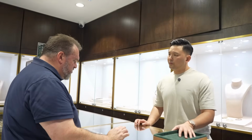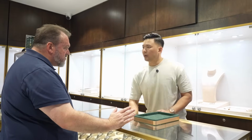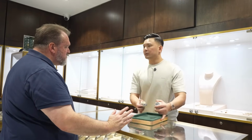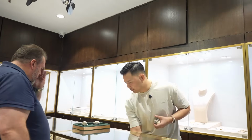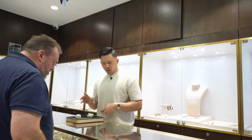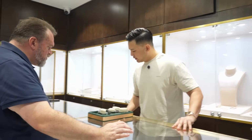I kind of like the blues. I think it's going to be something I can wear to work, but also wear out if I need to. Okay, a couple options. I'll show you a couple of ones that we have at the moment, within the, I guess, closer to the 15 to 20K mark, which I think is exactly within your budget.